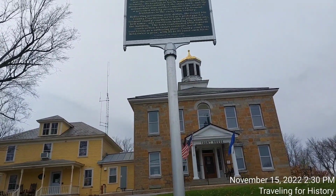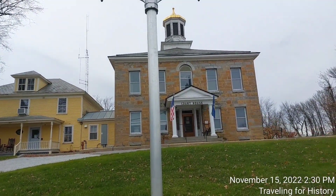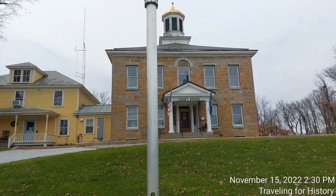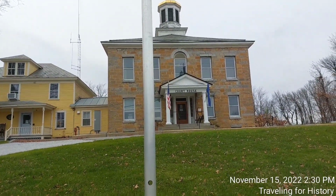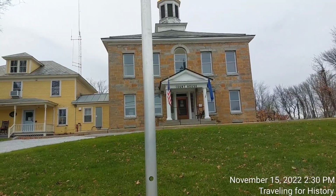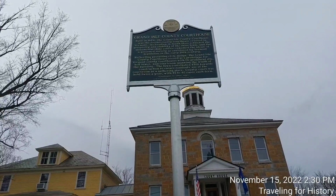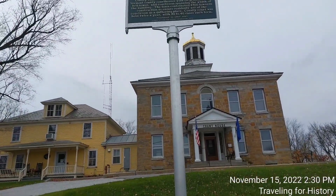I'm in North Hero, Vermont today, and this beautiful building right here, historically, is the Grand Isle County Courthouse. It's the Vermont Superior Court now, but it started life as the Grand Isle County Courthouse, which has this wonderful state historic marker, which I'm going to read to you in just a moment.